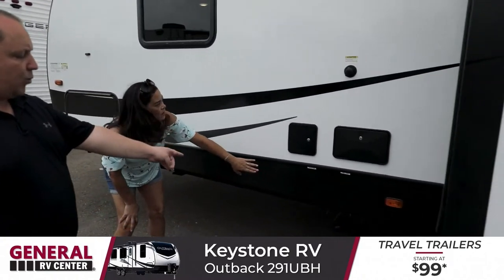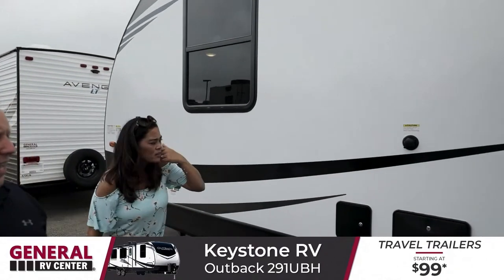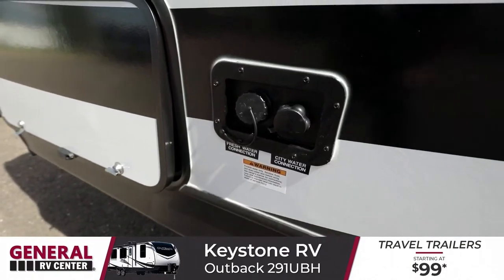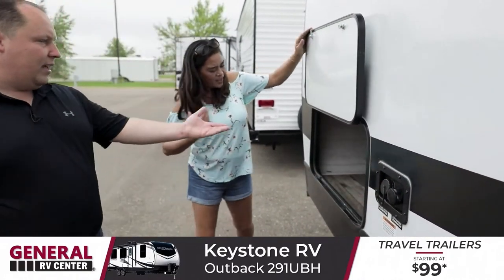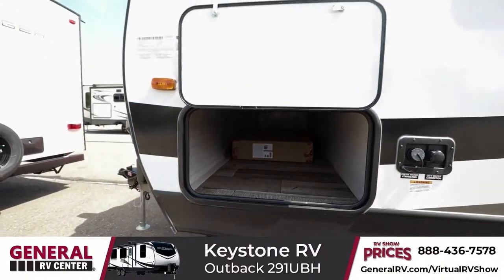Yep, that's where you dump your black and gray tank, easy to get to. And then right up there is your black tank flush to help clean out your black tank. And then you do have your city water connection and fresh water connection. You fill up the city if you're at the campground, and the fresh water if you plan on going boondocking. And then to wrap it all up, there's the other side of that nice pass-through storage.